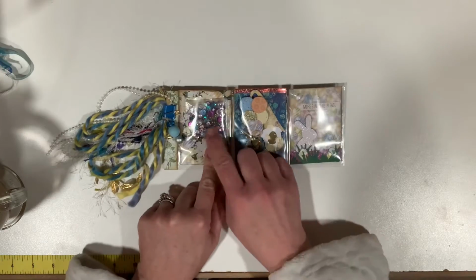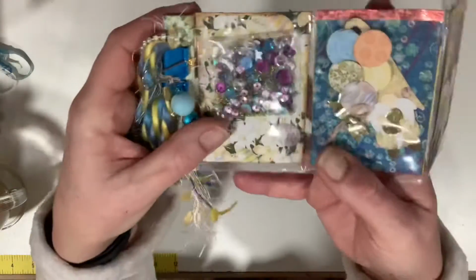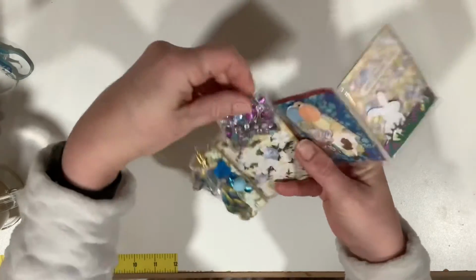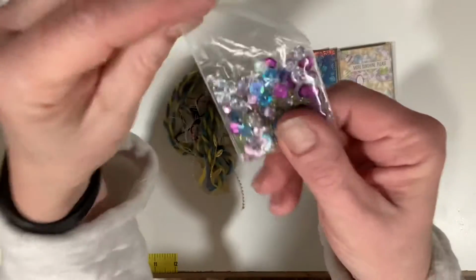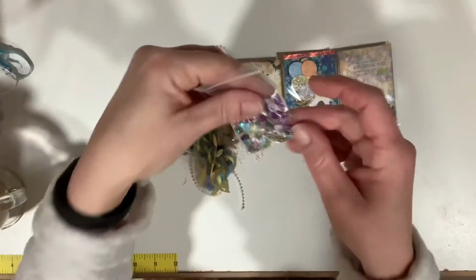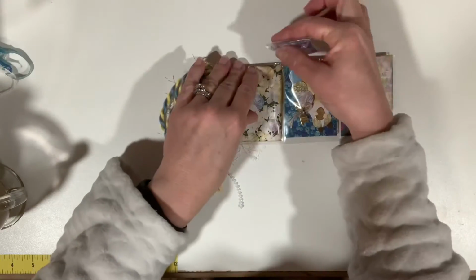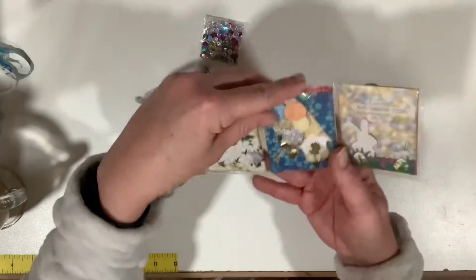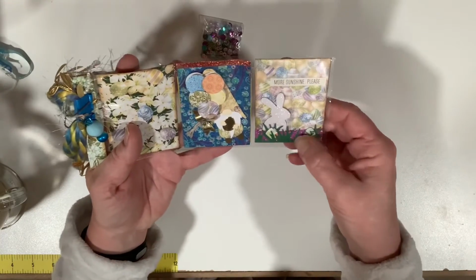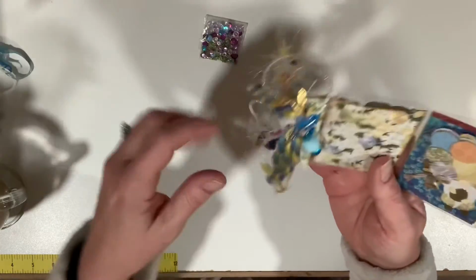In here we have a shaker mix that can come out with just some purples and blue. Oh, this is pretty. That's a really pretty mix. I'll pop that back in here. Well, we'll pop that back in there later. And then look at the little balloons. And then the Easter bunny. And then look at her tag.